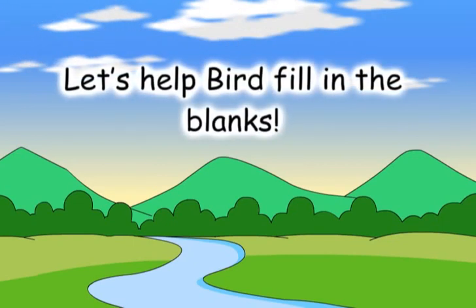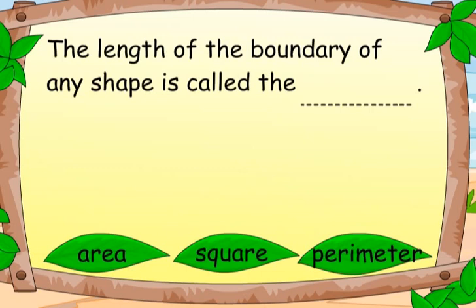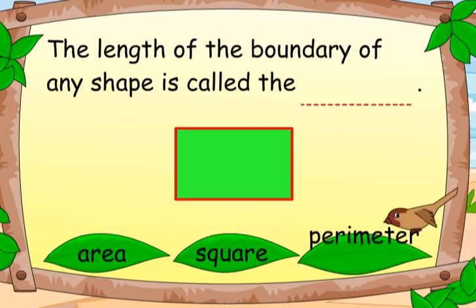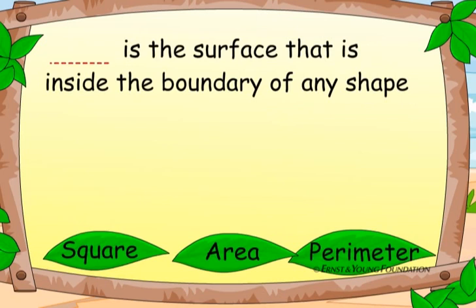Let's help Bird fill in the blanks. The length of the boundary of any shape is called the perimeter. The length of the boundary of any shape is called the perimeter. Is the surface that is inside the boundary of any shape.